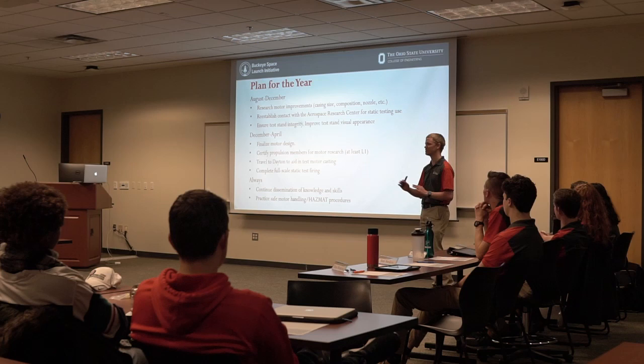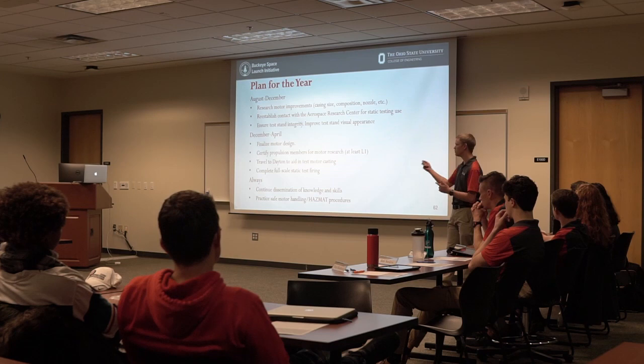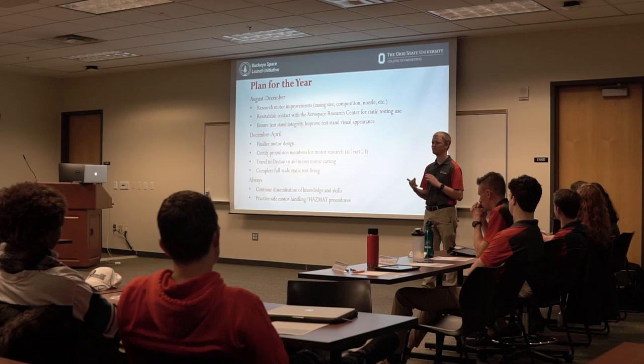That's a big goal as well. And we're also working on our test stand. So we have a test stand similar to what was shown in the first slide. It needs some improvements. Some of it was put together a little backwards in the past. So we've been improving that, making sure it's all structurally sound. We're looking into running FEA on that as well.